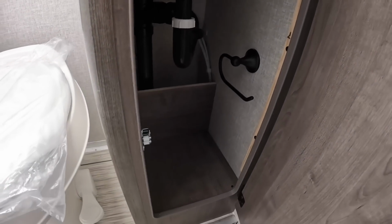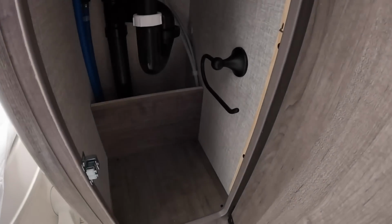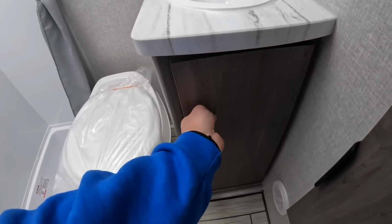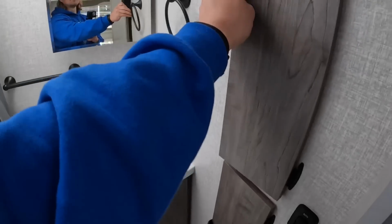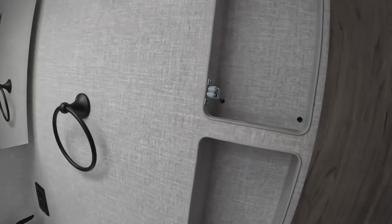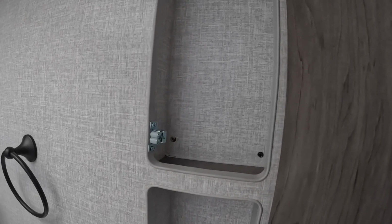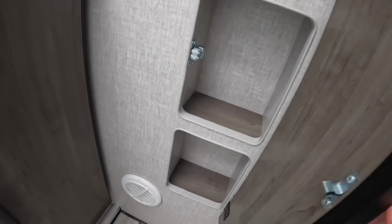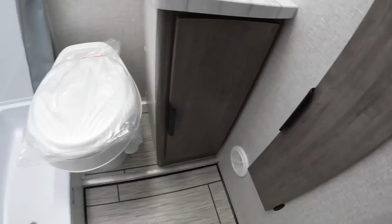Toilet paper holster right in here so it doesn't get all sticky from the humidity of the shower. And quite a bit of storage underneath there. What I think is cool about this model is the built-in stuff in the walls here. I guess you could put shampoos and soaps and all sorts of stuff in there. But all this built into the wall I thought was extremely cool.